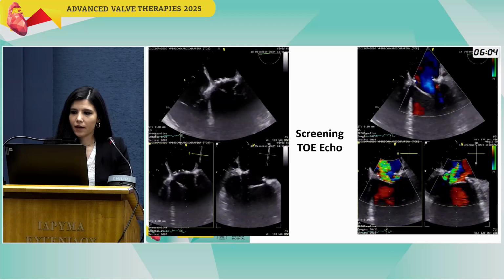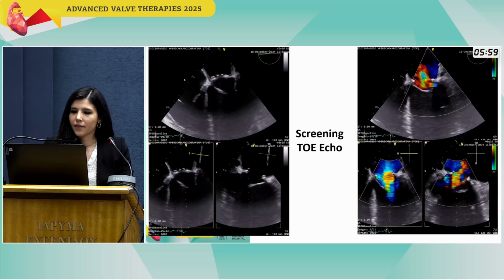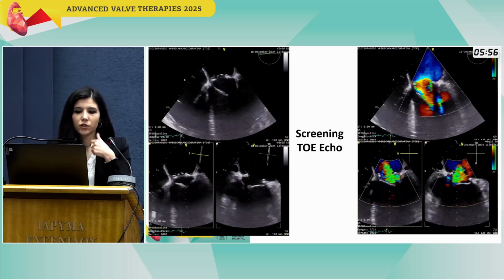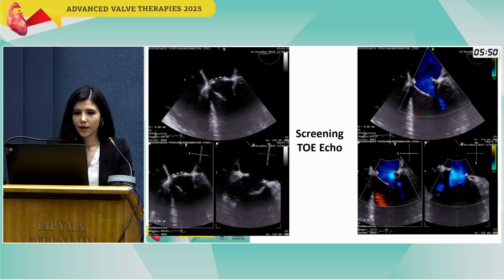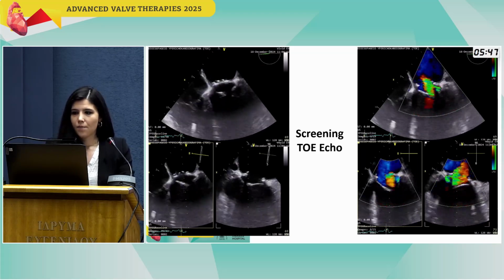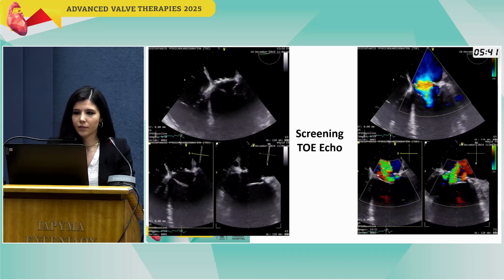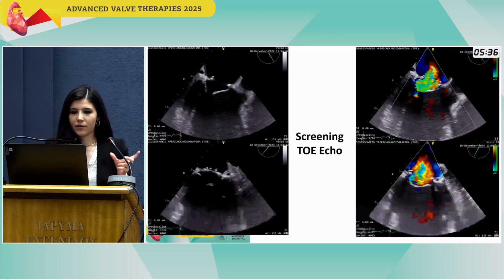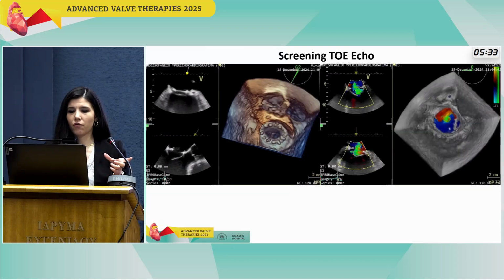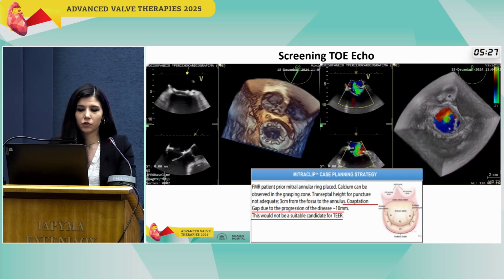The next exam was a transesophageal echocardiography, mainly in order to assess if this patient is a candidate for edge-to-edge repair with a MitraClip. This exam showed again the significant mitral regurgitation and the tethering, and also showed a significant coaptation gap of about 10 millimeters. So we decided that this patient would not be suitable for transcatheter edge-to-edge repair.